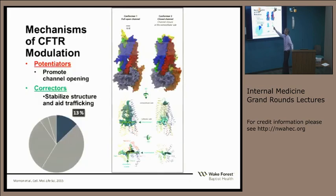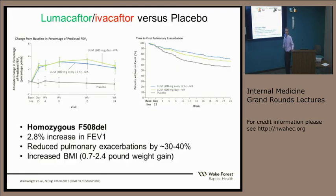And I'm using color codes here. So the red in the medication name are the potentiators, and the green are the correctors, because the names sound very similar. So the first combination medication that we have to treat as corrector with a potentiator is Ivacaftor, Ivacaftor. They study this in patients who are homozygous delta 508. So they have 2 copies of the delta 508 mutation versus placebo.